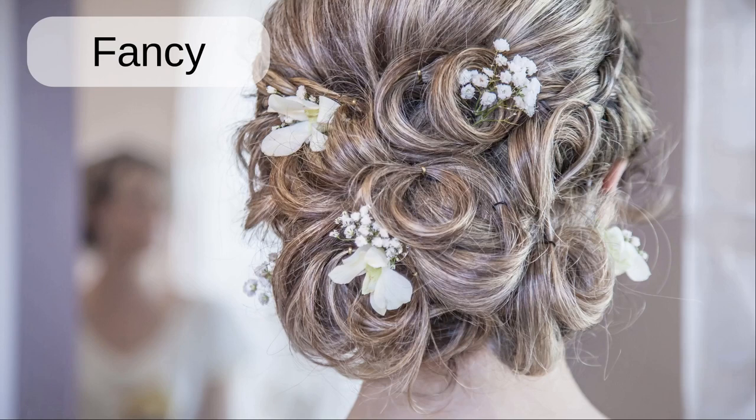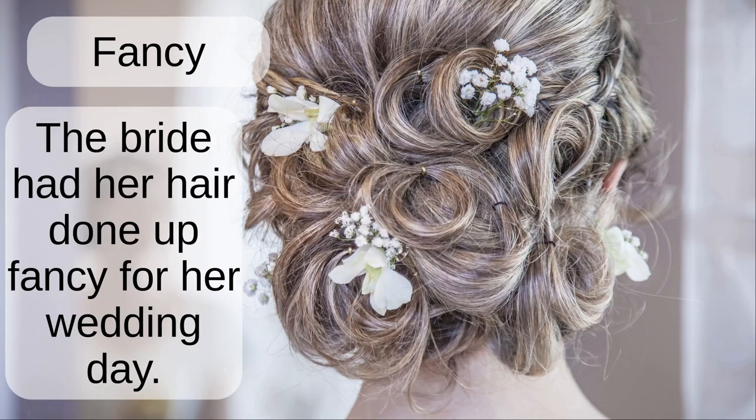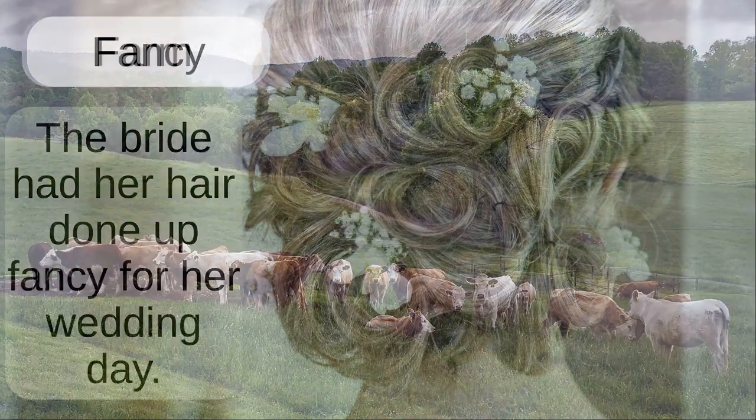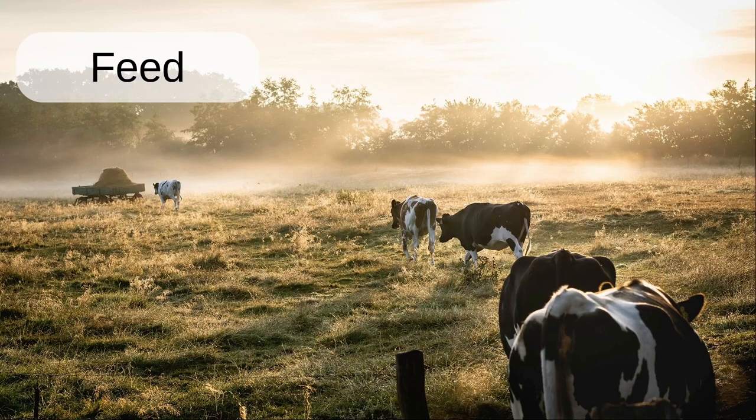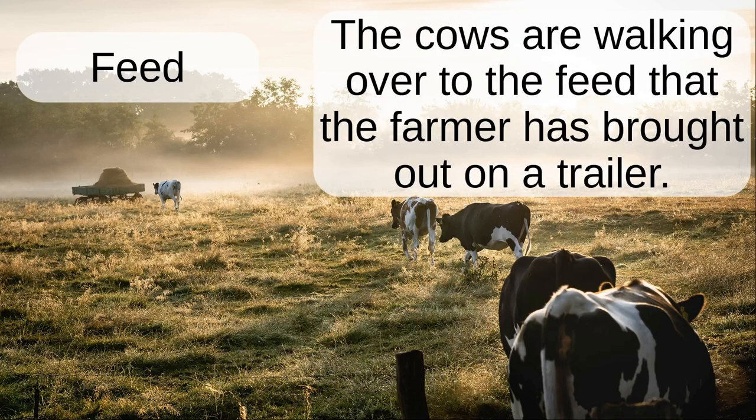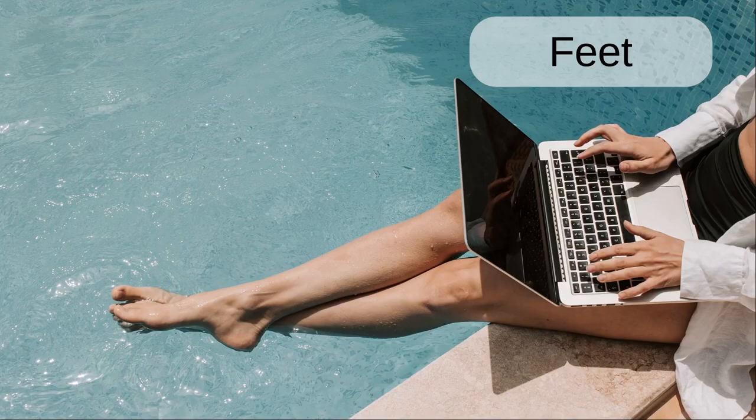Fancy. The bride had her hair done up fancy for her wedding day. Farm. Cows walk around the paddock at the farm. The farm also has chickens and sheep in other paddocks. Feed. The cows are walking over to the feed that the farmer has brought out on a trailer.